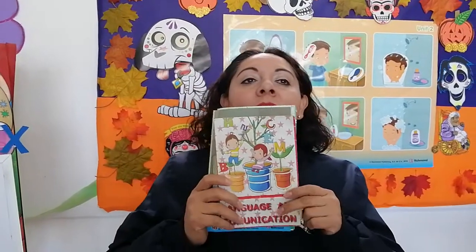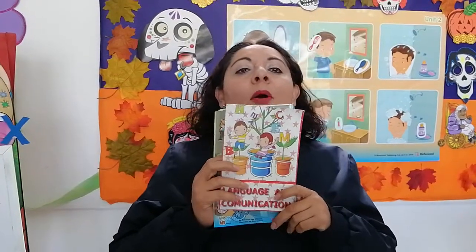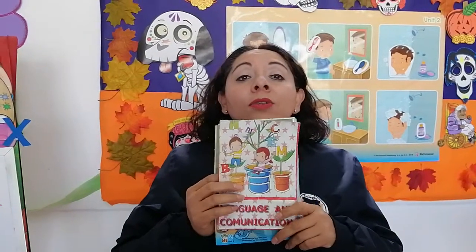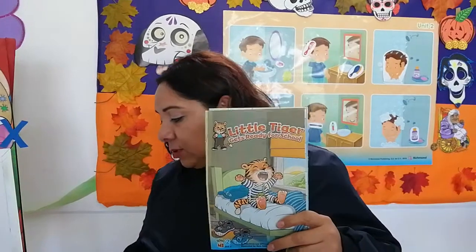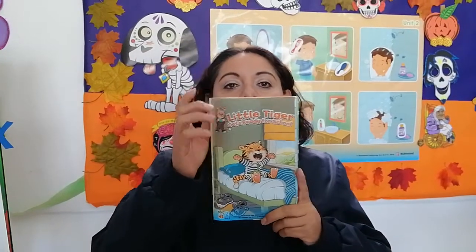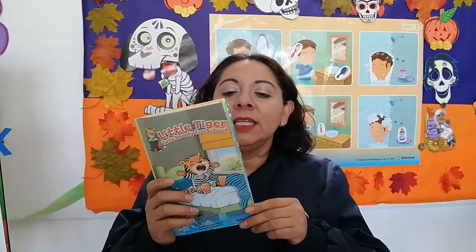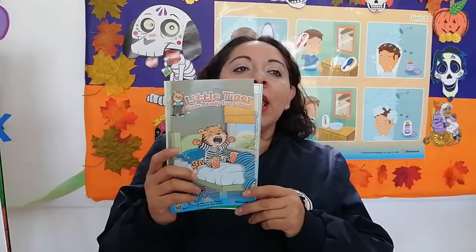Now, we are going to develop our language and communication. How? Today we are not going to review the vocabulary. We are going to start with a very special activity. This activity is a reading. The title says, Little Tiger Gets Ready for School.